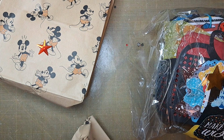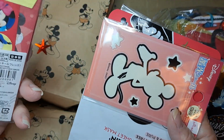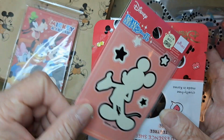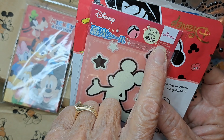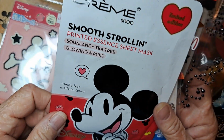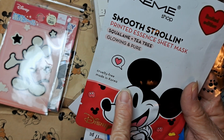So, let's see. Oh, this looks like a bunch of goodies for you. So, look at here. So, looks like she gave you some coin envelopes. Some kind of an envelope with stickers. Very sweet. Oh, look at this. Is that glow in the dark? Lights up when lights turned off. Yes, it is. That is awesome. And then you have here, oh, where'd you find this? A Disney mask. Huh. She got you a mask.